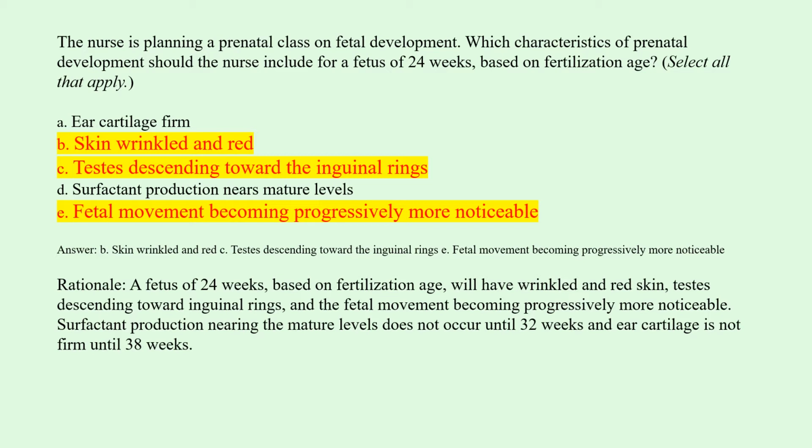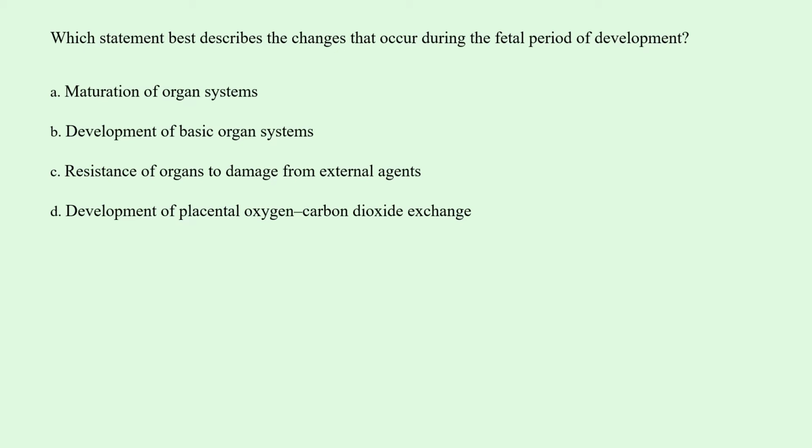Surfactant production nearing mature levels does not occur until 32 weeks, and ear cartilage is not firm until 38 weeks. Which statement best describes the changes that occur during the fetal period of development? A. Maturation of organ systems. B. Development of basic organ systems. C. Resistance of organs to damage from external agents. D. Development of placental oxygen-carbon dioxide exchange.